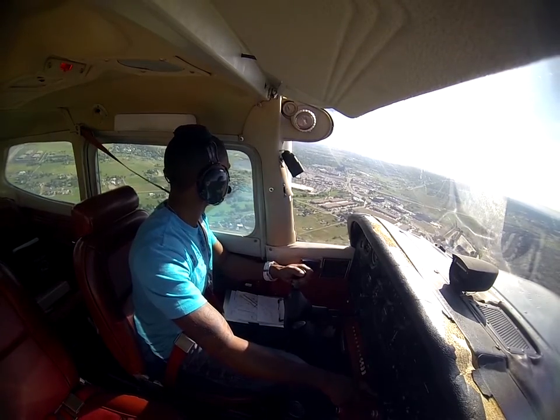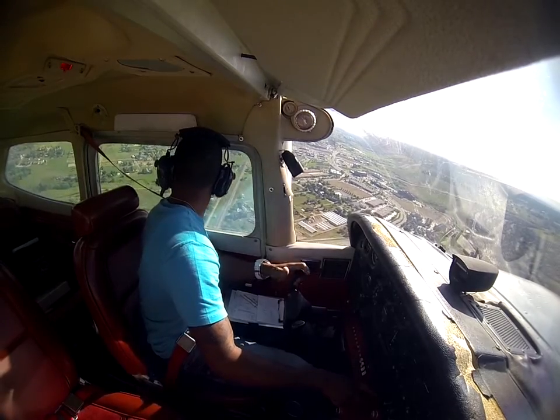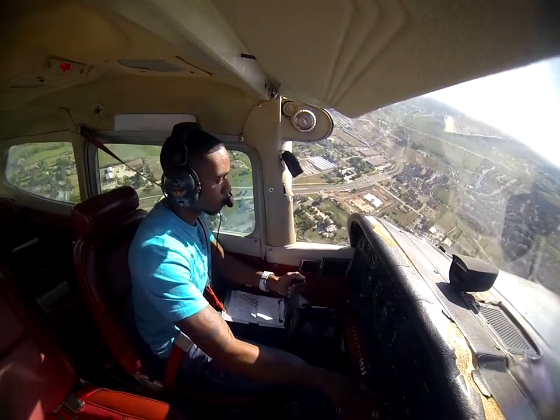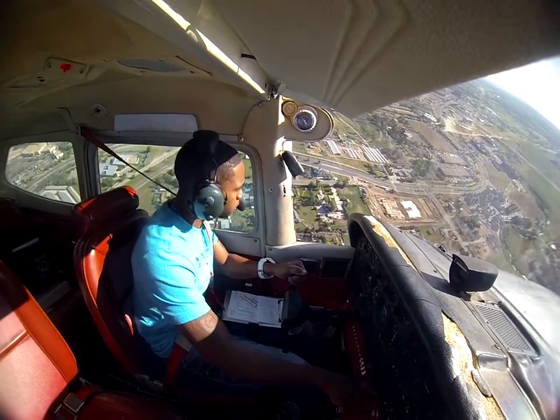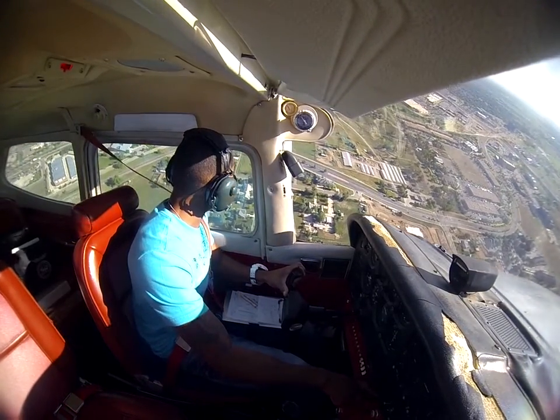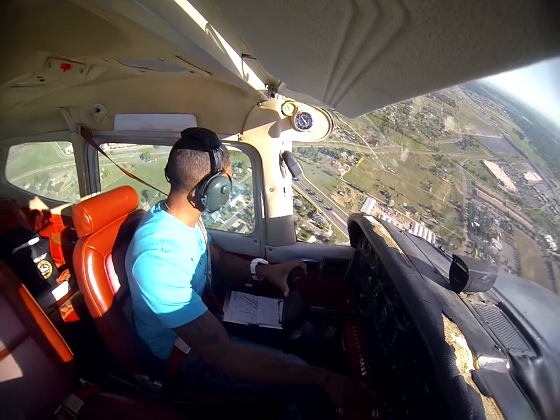Cessna 47 Echo, turn base. 47 Echo, turn base, got traffic in sight. Cessna 47 Echo, caution wake turbulence for the Citation, runway 29 left, clear touch and go. 47 Echo, clear touch and go. Citation wake, 29 left, 47 Echo.